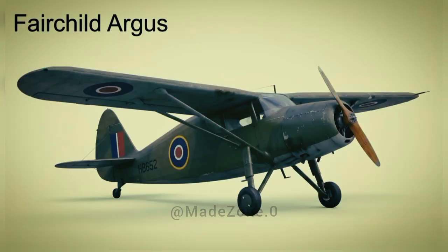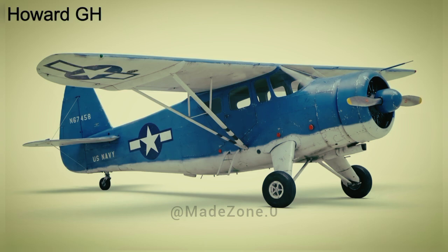Fairchild Argus, the military designation for the civilian Fairchild F-24. It served primarily as a light transport and liaison aircraft for commanders in the European theatre. Howard GH, a light utility transport used by the Navy. It was derived from a fast civilian racer aircraft and provided high-speed communication.